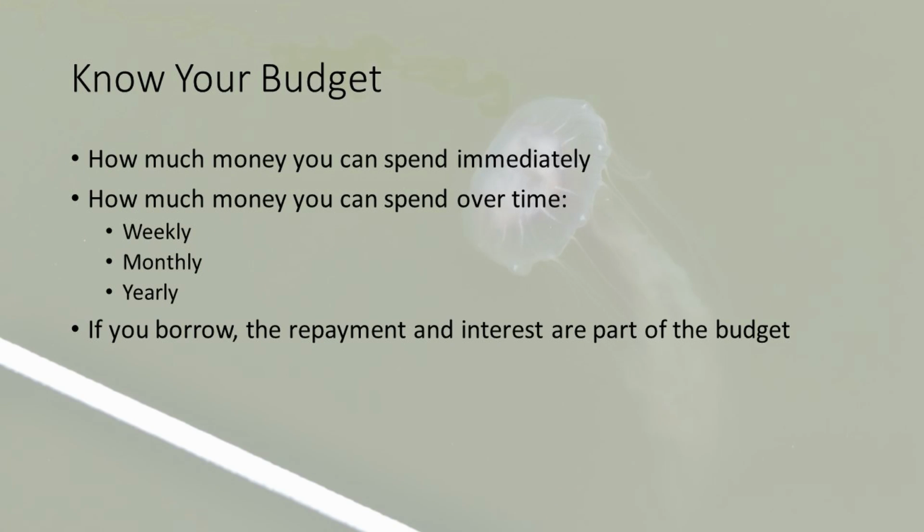Know your budget. Although you have a rough idea, know what you can spend. Total amount. Look over time. Buena Ventura, I know I'm going to spend tens of thousands of dollars over several years, but the initial costs up front are something else, so I have to plan that.